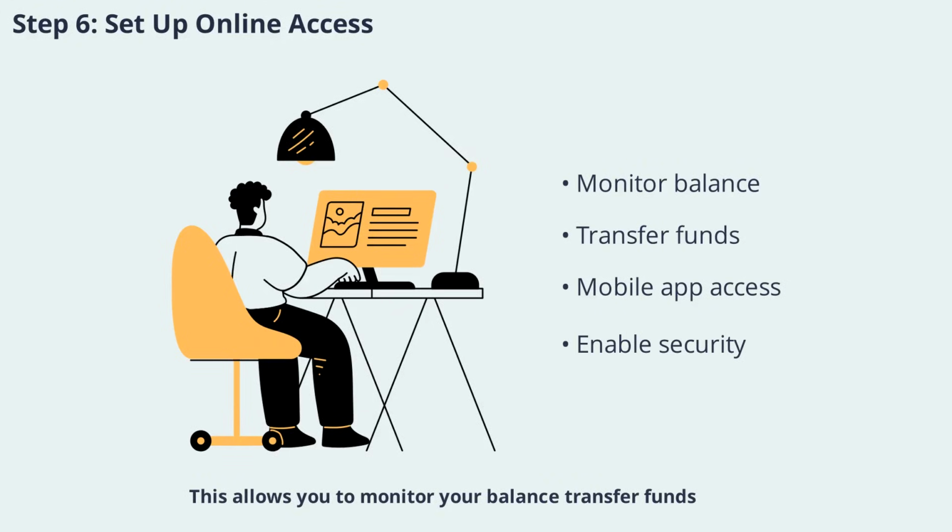This allows you to monitor your balance, transfer funds, and manage your account from anywhere. Create a strong password and enable two-factor authentication for added security. Many banks also offer mobile apps for convenient access on the go.